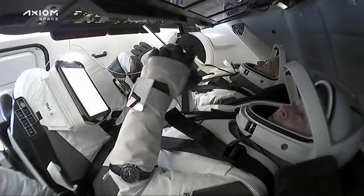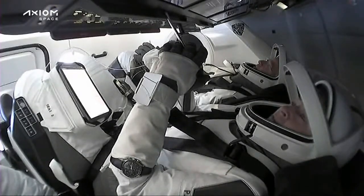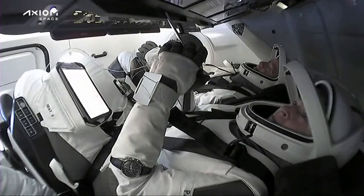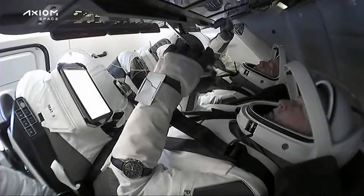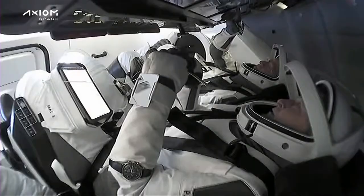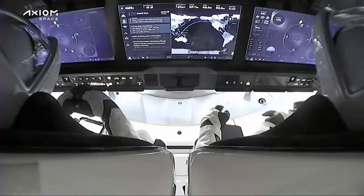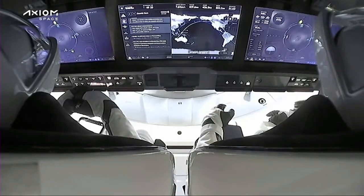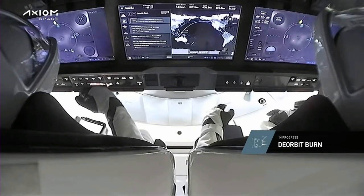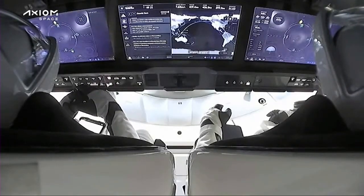So the crew is now standing by for the deorbit burn. As I mentioned, this will last for about 13 minutes, and we will be utilizing Dragon's 4 forward Draco thrusters. Those are located near the nose cone. So once that's complete, we can close the nose cone. And the deorbit burn is now in progress.